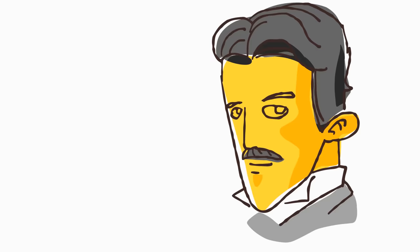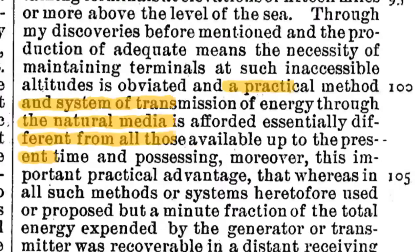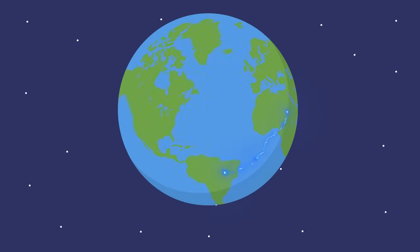This is what Nikola Tesla had in mind, and he left it very clear in his patent. A global network of transmitting and receiving Tesla coils that would power the entire world. The problem is that, as Nikola Tesla knew at the time, and we also know now, air is not that good at conducting electricity. Or is it?